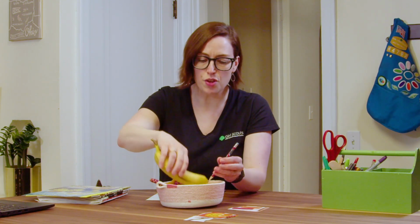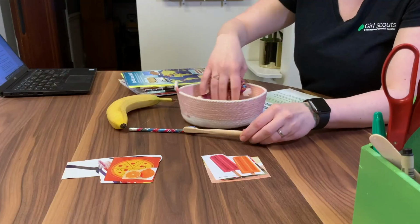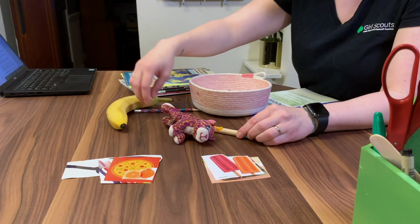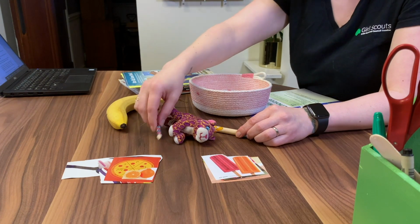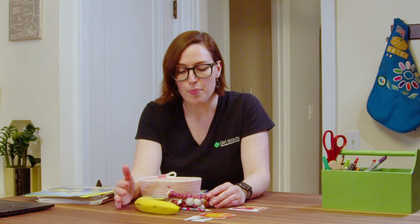And I picked out a few from around my house, including this toothbrush and this little toy that I think my daughter earned from selling cookies last year, and a pencil that she uses to do her homework, and a banana. So you can go around your house and make sure you ask an adult if you're allowed to use some of the objects, but then you can put them in piles of wants versus needs and talk to a grown-up or a brother or sister about the difference.